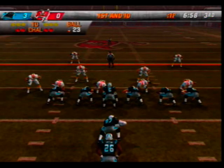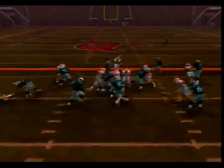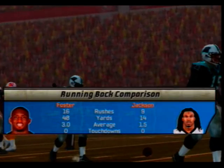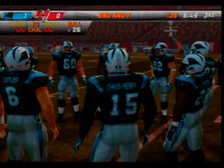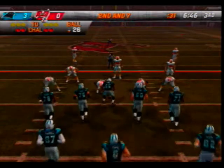The Buccaneers with a four-man front. Come on the carry. Will be spotted at the 26. He records his third tackle of the game. They might not be busting off big games, but those linemen are really working hard down there. Just about a three-yard gain. Second and seven. Ball on the 26-yard line.